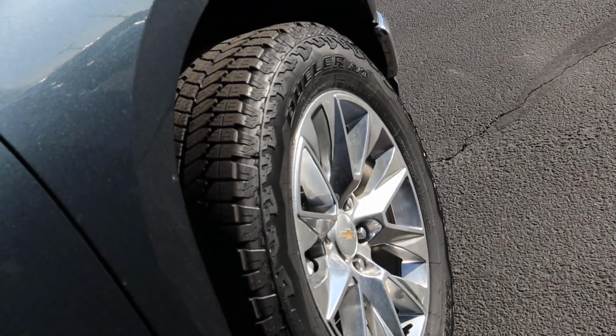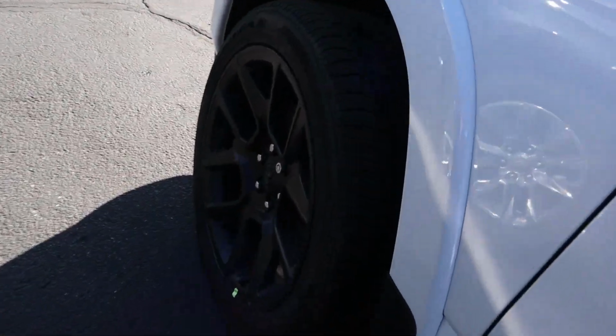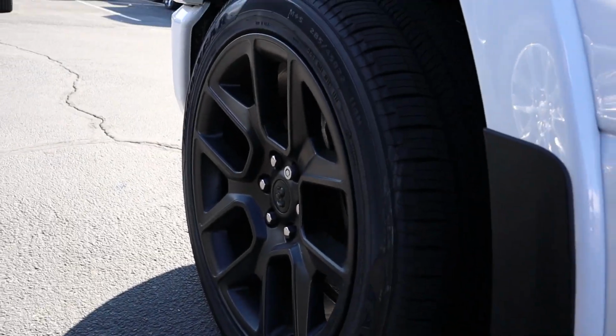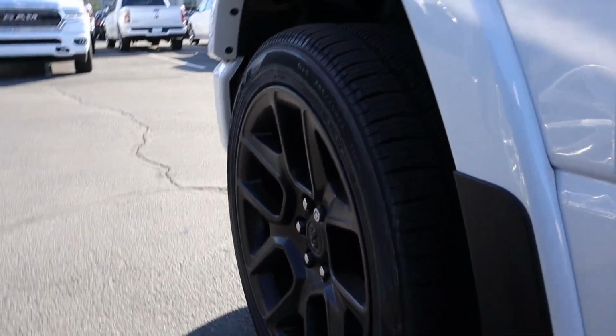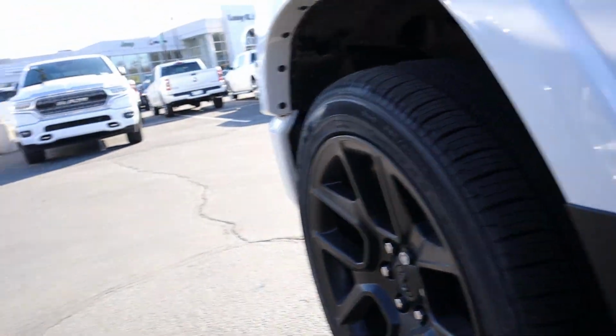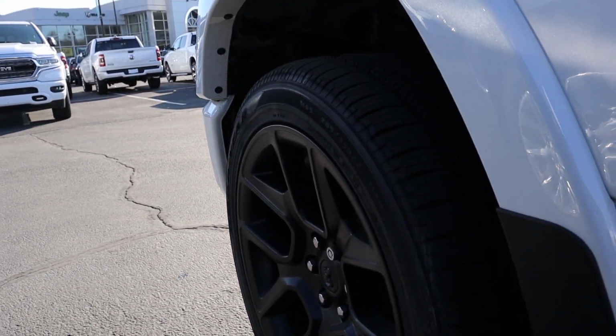Now let's go over things on the side here. So we've got 275mm tires on the Chevy. They are on 20-inch rims. Now over here on the Ram, we've got 22s with 285mm tires. So a little bit bigger rim, and you can see the actual profile on the tire. These ones are going to be better for the off-road on the Chevy, whereas these ones are going to be a little bit better for street use.